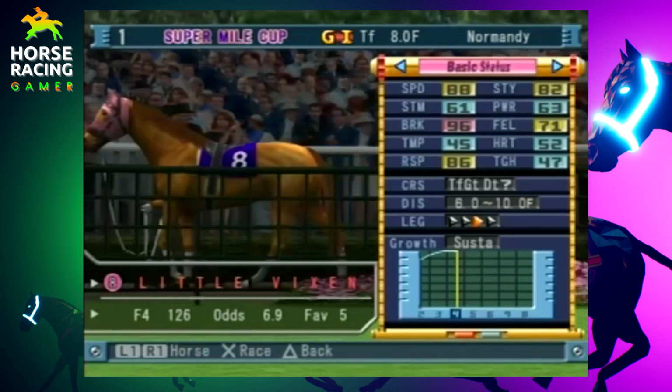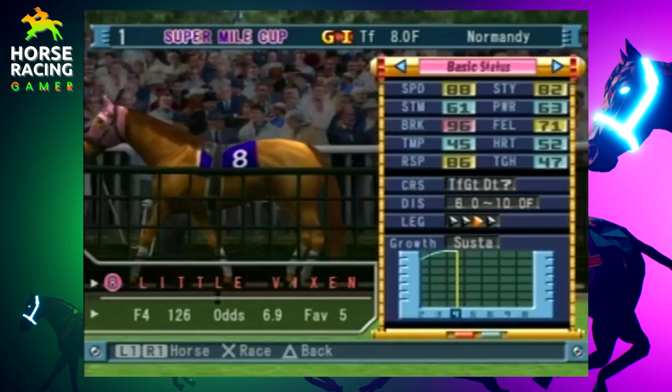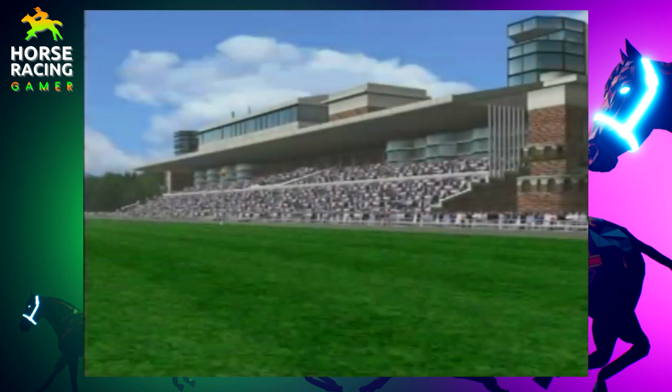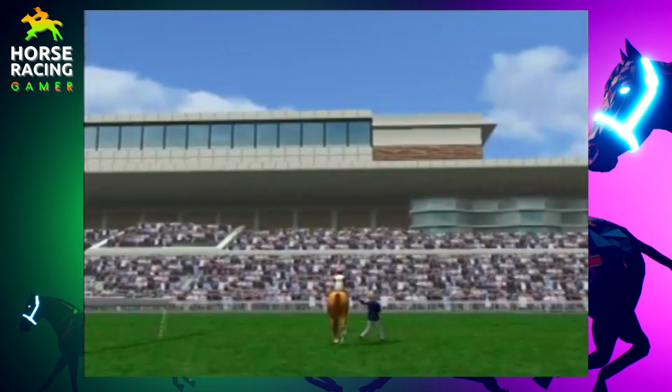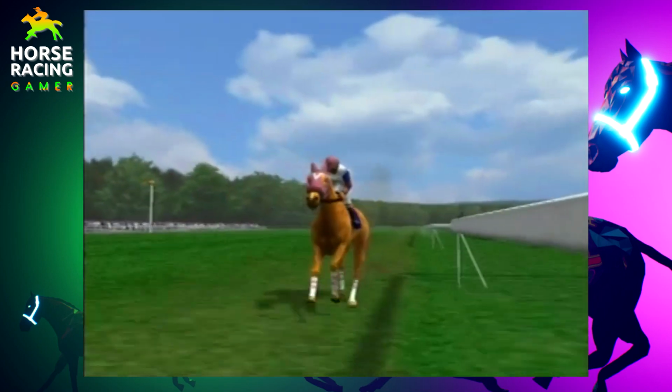I mean, she's at her peak too, though. Little Vixen is at her peak. We can surprise this field, man. Do not count out our girl. She is quick. All we have to do is catch the field napping, take off like a rocket, and I don't think they'll be able to catch her because she's strong enough to keep that speed up as she heads down the stretch. So it makes her so dangerous.